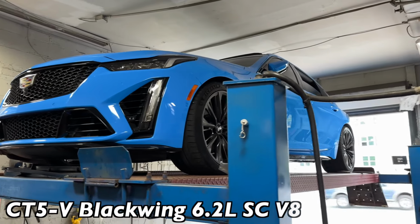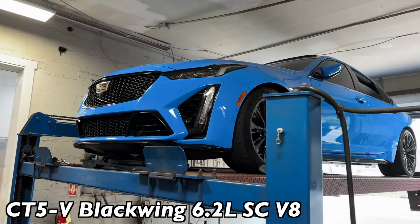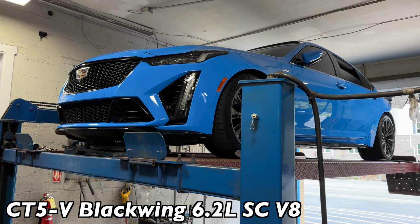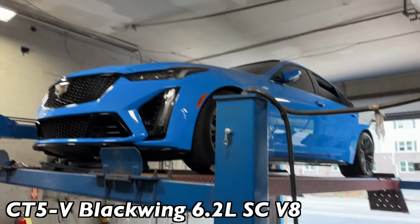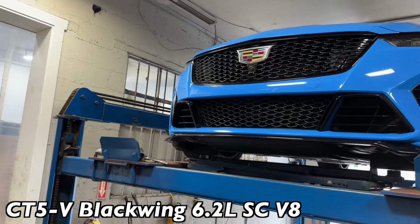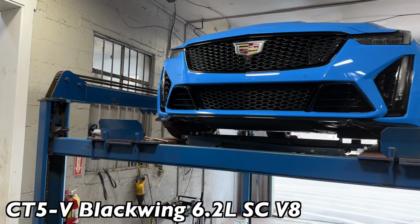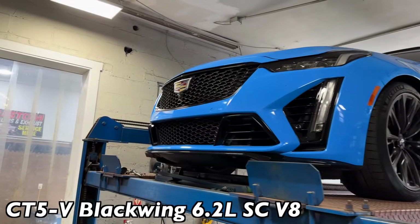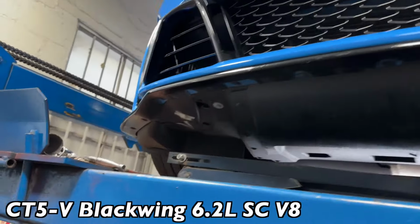Guys, we got our first Blackwing Cadillac 6.2 supercharged V8 Cadillac Blackwing, but in blue. Still looks sexy. I'm always fond of Cadillacs. I don't know why, I like them. They've always been one of my favorite cars. Luxury and fast at the same time. But anyways, let me show you guys what we've done to it.